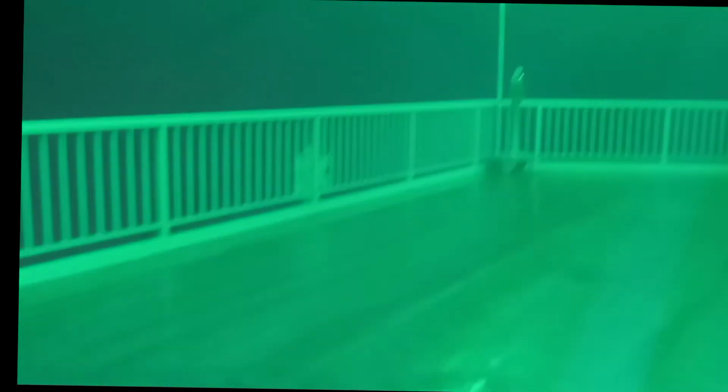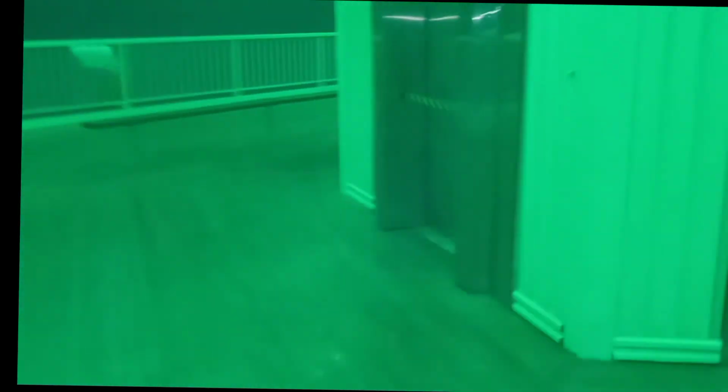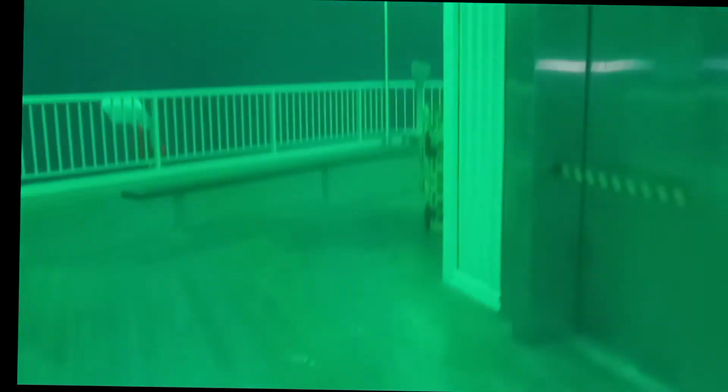But just like I said, when you're up here during the daytime or any time during the day, or when it's pretty clear out where it's not raining, you do get a really good view. And I do recommend coming up and trying the Gatlinburg Space Needle, because the view, phenomenal.